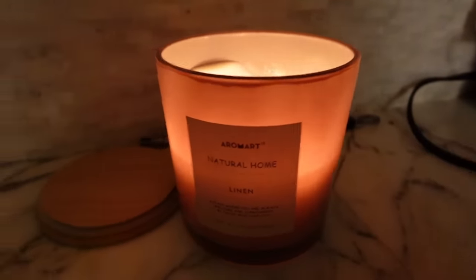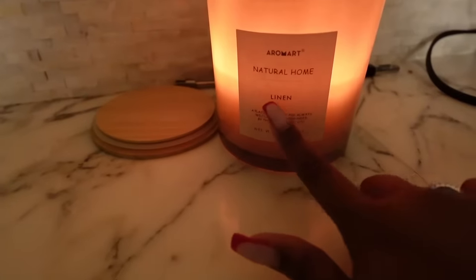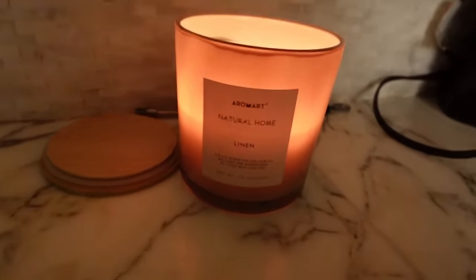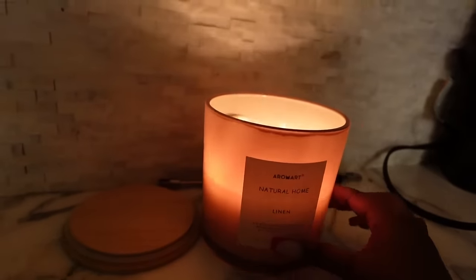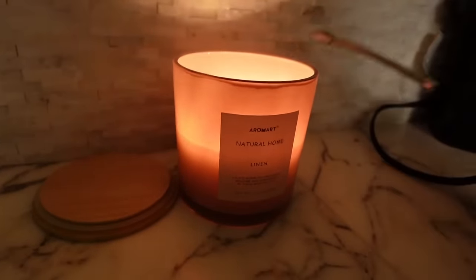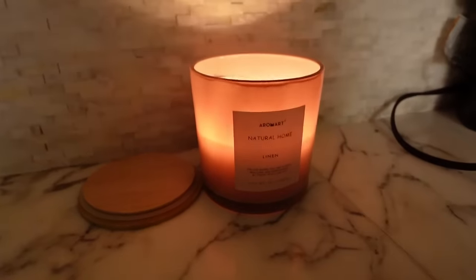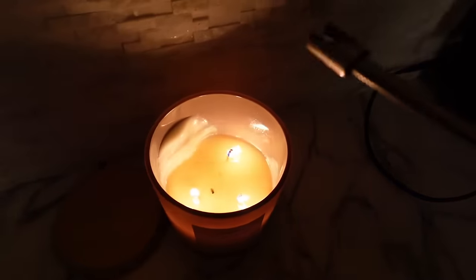Oh, I wanted to put y'all onto another candle that I got from Amazon. This is the Natural Home linen scent from Aromart or Matt or something like that. But it smells so good. It's a super huge candle. I love a fresh, clean scent, like linen in the house, like freshly washed sheets. So definitely check this out. It smells so good.